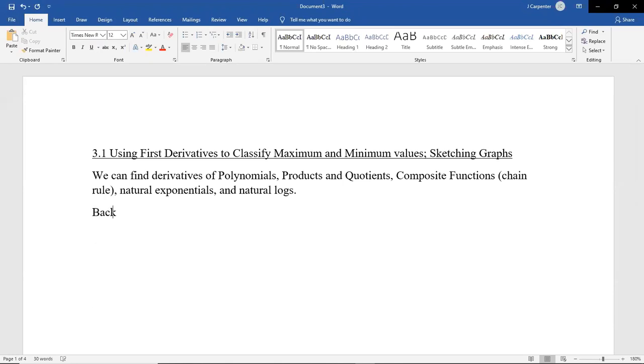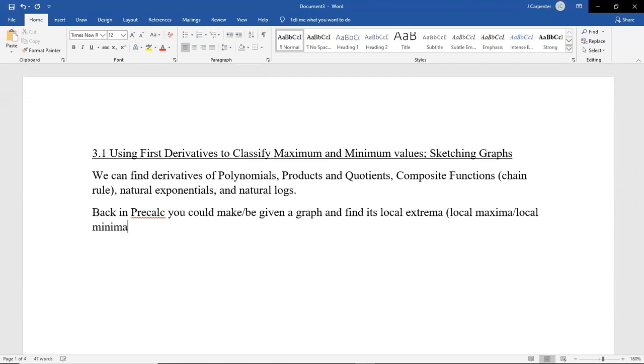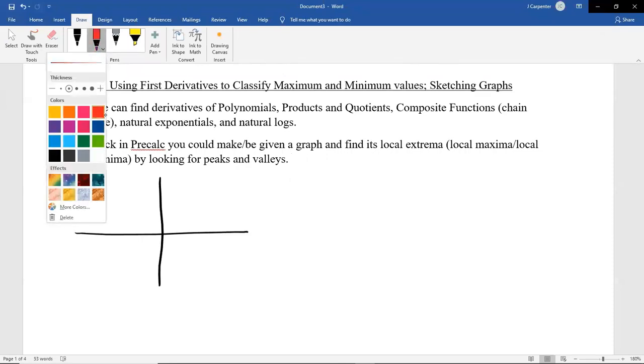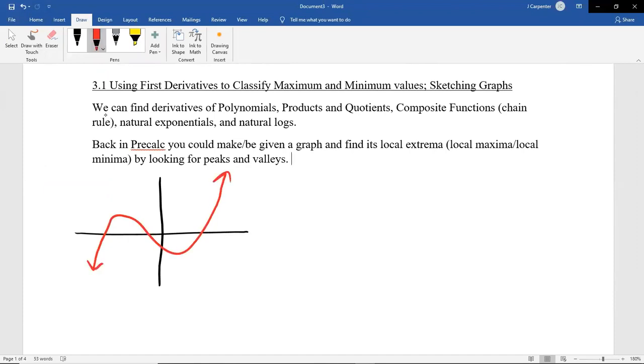So back in pre-calc, you could make a graph or be given a graph and find its local extrema, which were the local maxima, local minima, which just means highest and lowest points in a region, by looking for peaks and valleys. So back in pre-calc 1, you got some graph, and it looks like this. And we could say that there is a local max right there and a local min right there. Those are our peaks of our hills and the bottoms of our valleys.